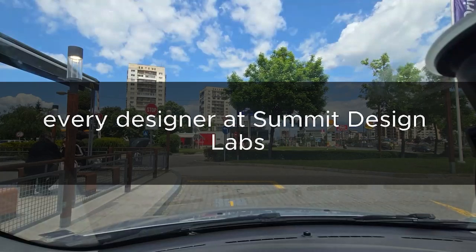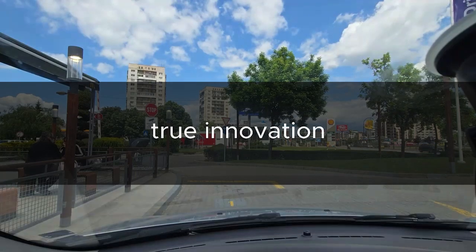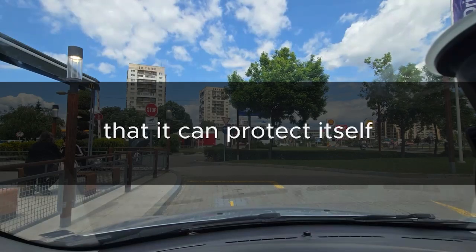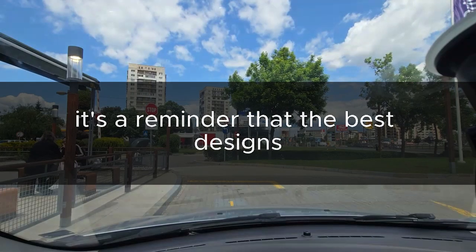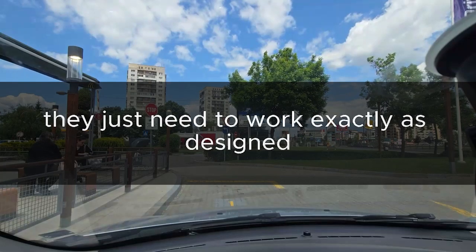But more importantly, every designer at Summit Design Labs understands what Jackson never did. True innovation isn't about making things look complicated. It's about making complicated things look simple. And sometimes the best way to protect your innovation isn't with patents or lawyers. It's by making something so sophisticated that it can protect itself. Every morning, when I walk into our expanded offices, I pass by our company motto, now etched in glass. Sophistication lies in simplicity. It's a reminder that the best designs, like the best revenge, don't need to shout to make their point. They just need to work exactly as designed.